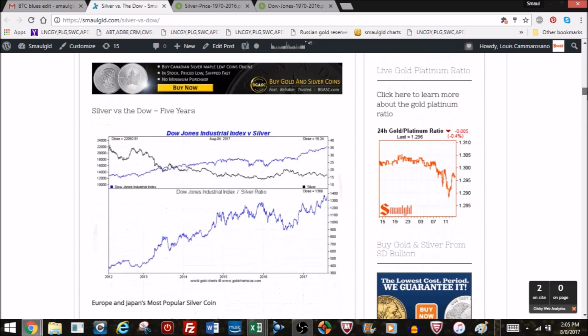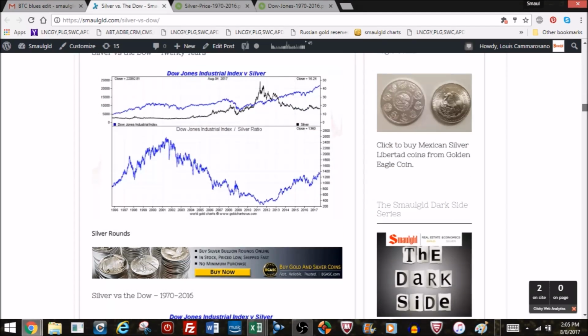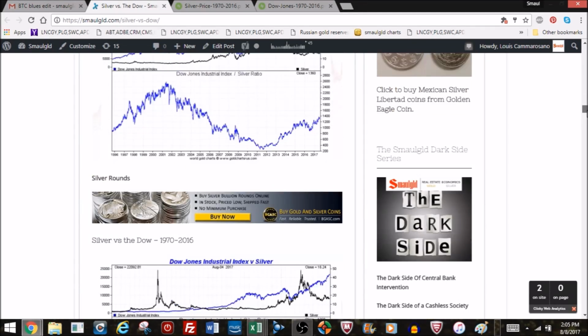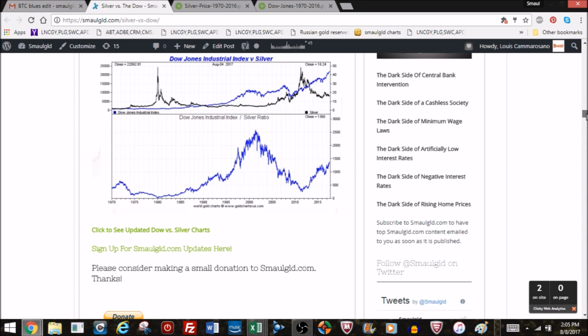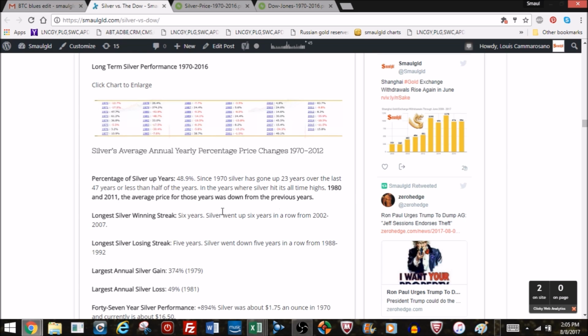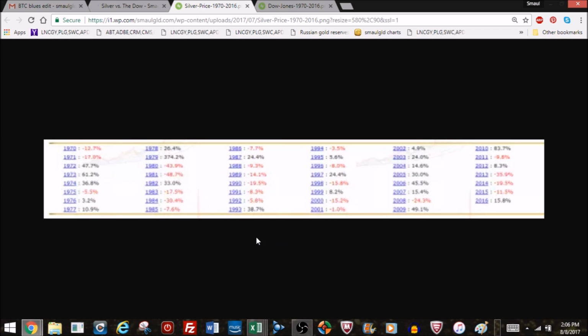You get those spikes. I mean, we saw those right there, those two big spikes, 1980 and 2011, but they don't last. Now, interestingly enough, the two big spikes occurred in 1980 and 2011. However, in those years, the price of silver actually went down for the year. So in 1979, the silver price went up 374%. But by the time 1980 was over and it had its peak early in March and it got to $50, the year ended down 43%.